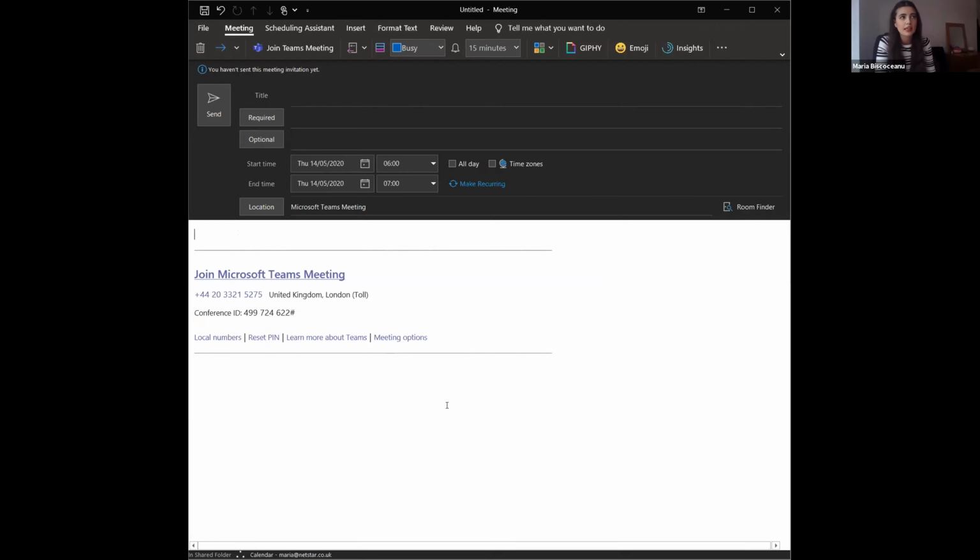I hope you can see the Outlook calendar invite. Awesome. This will go out to all your meeting participants. They will have an option to click on join Microsoft Teams meeting and join via Teams, or they can dial into a local number if they need to. That's an add-on that Teams allows for people that are on the go or want to join from their phones instead. I'm going to switch back to Microsoft Teams.